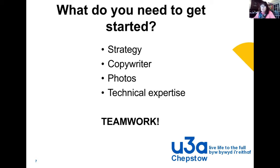And the other thing that I really think is important is what you really need here is teamwork. This isn't something that just your webmaster can do, because you very rarely are going to get the skills of the strategy, the copywriter, someone who looks at photos, and somebody who has the technical expertise to actually put it into the website in one person. We have four people who continually work on the website. And in terms of looking at the website from a marketing point of view, there are three of us who work on this. It is all about teamwork. Please don't just leave it to your webmaster. That's us.